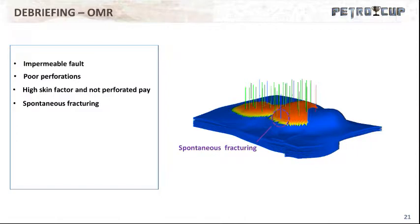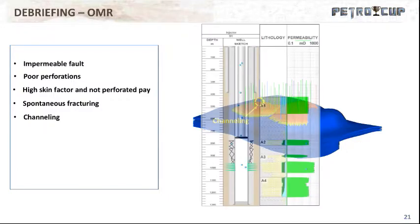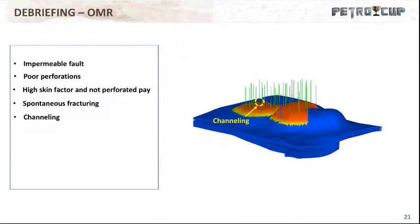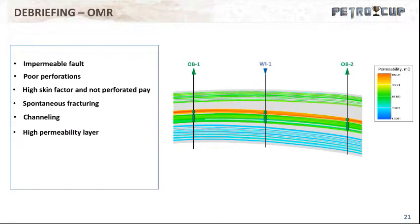Some well-reservoir contacts may develop spontaneous hydraulic or thermal fractures, which may have a severe impact on production nearby. Some wells may suffer from behind-casing channeling, like in this case where the injector is injecting a lot of fluid away from the main pay into the A2 formation. Some field areas may feature anomalously high permeability facies, which may or may not be separated from the main pay.